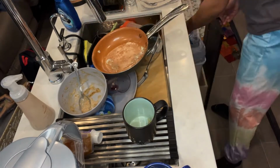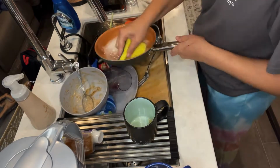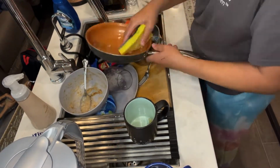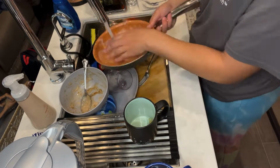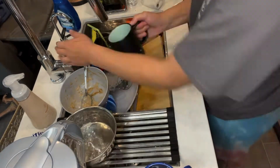I always start with my very least favorite, and for me, guys, that is dishes. I dread them more than anything. This Dawn Power Wash is the bomb. It's so good. You'll see later that I don't just use it for dishes, but I use it on our glass shower doors as well.